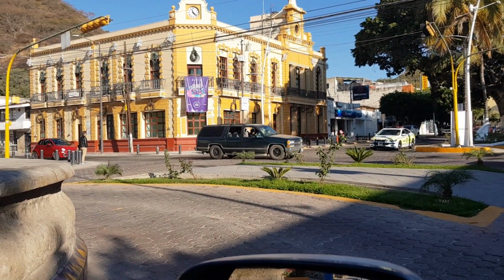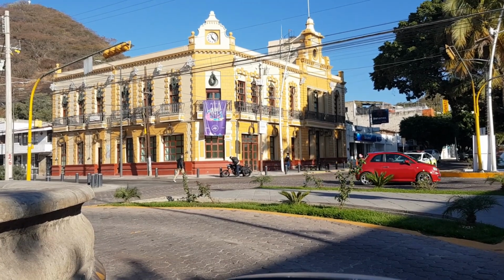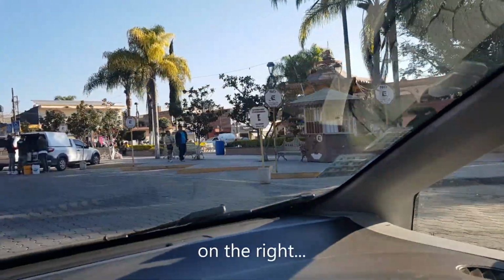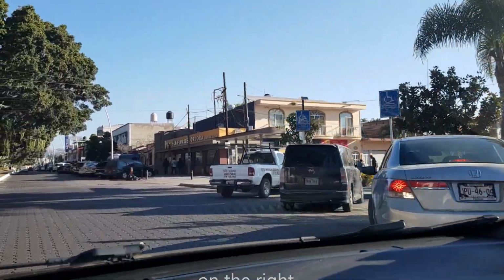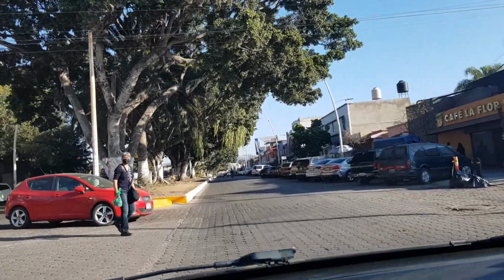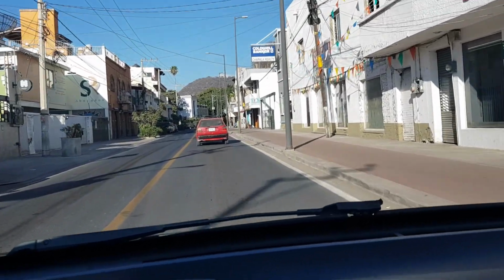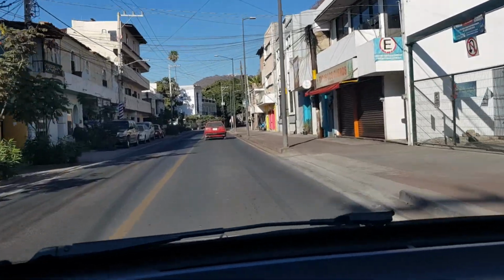This building on the corner here is a real icon. Was the former City Hall. We got the plaza coming up here on the left. Chapala. Now we're on the Highway 23. This is the highway that heads from Chapala all the way to Jocotepec.